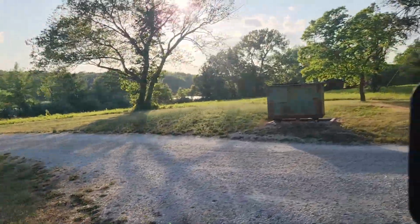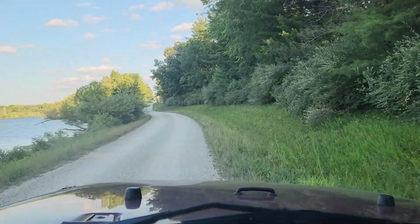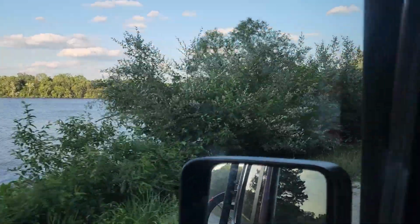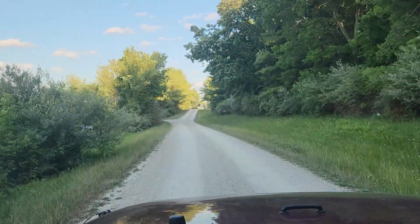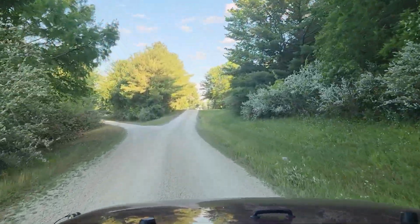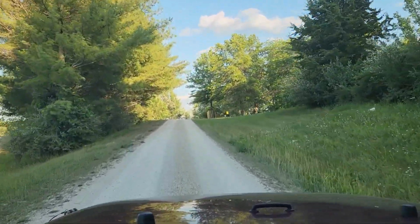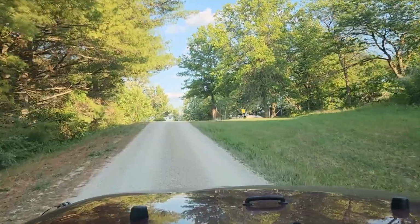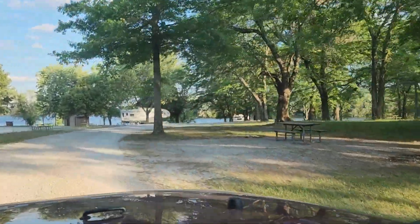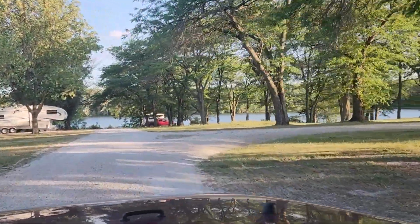Okay, we're going to head to Campground D. That's where we're camping. Look how pretty this lake is. We're about to get some beautiful sunset shots. Okay, here's campsite 33. I'm going to go on down here.